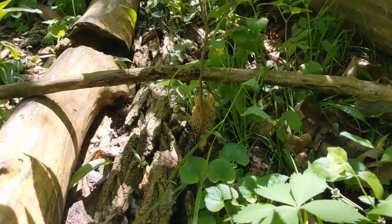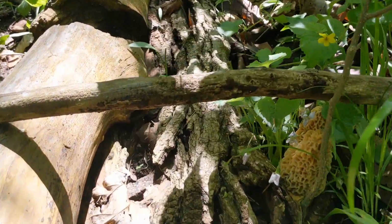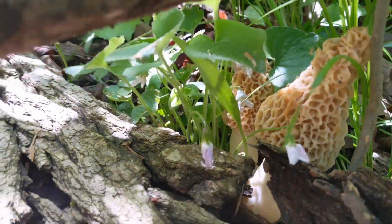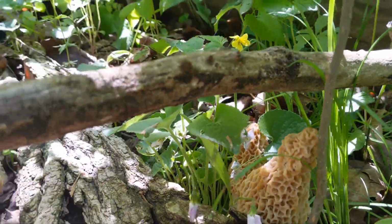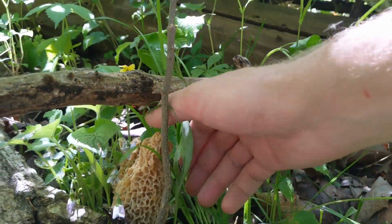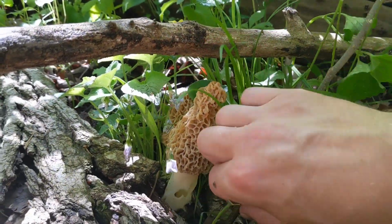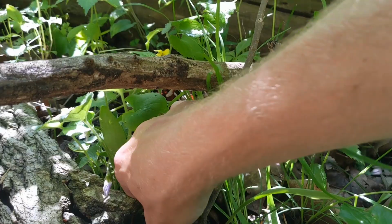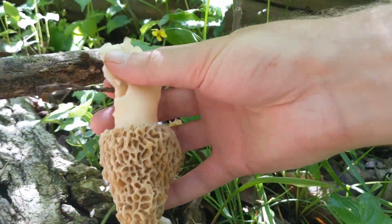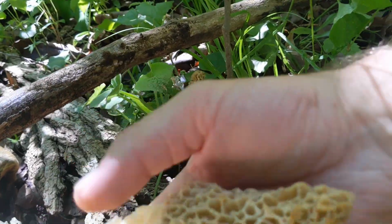Maybe you get there too late and they're already spored out. But the thing is, they're gonna be real big and they're gonna be hard for you to miss. So that's a big one. I'm gonna take these guys. Oh yeah, that's nice.